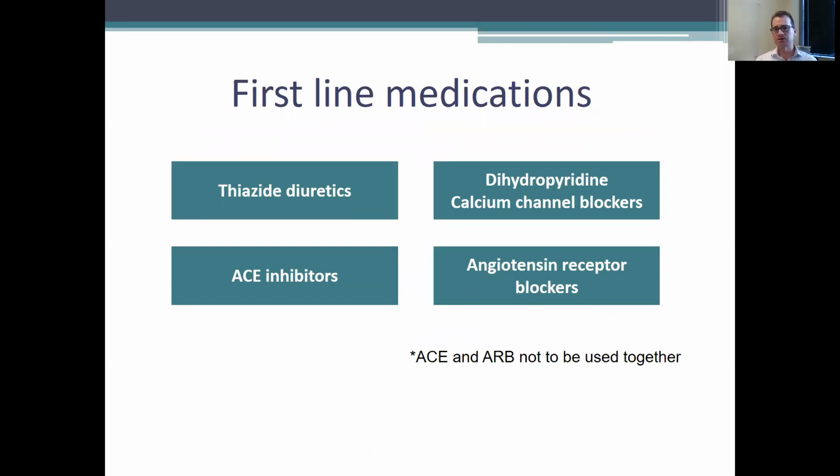What about medications? Okay, so this is really just a summary slide that presents a summary of pages and pages and pages of the clinical practice guideline, these are your first line medications. Thiazide diuretics, a dihydropyridine calcium channel blocker like amlodipine or nifedipine, an ACE inhibitor or an ARB. ACEs and ARBs should not be used together, but one of these medicines, absent a compelling indication for something else, should be your first line treatment for a patient with hypertension.